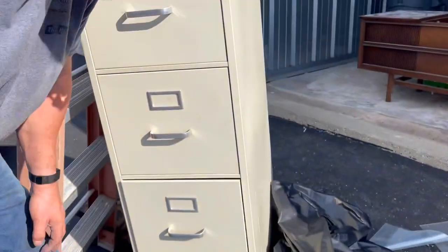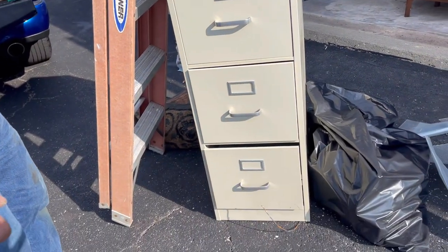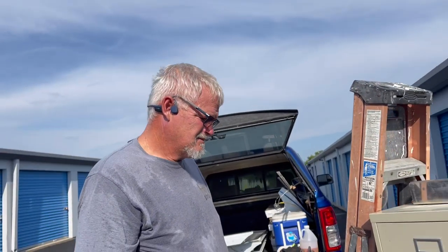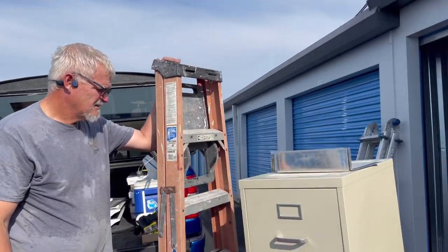That's a nice file cabinet. We're going to wipe that off. He's going to take pictures. We can sell that. That's not beat up. It's not rusted. What do you think you can put that on for? 40 or 50. Wow. Look, he's hot. It is hot out here.